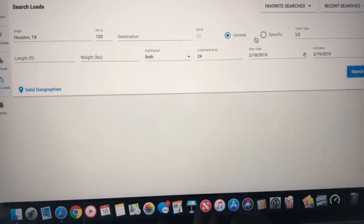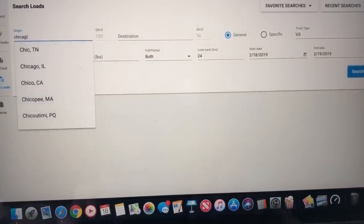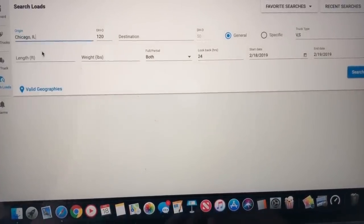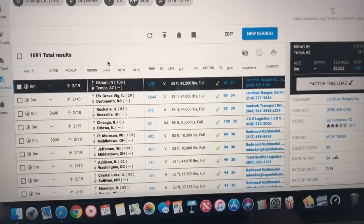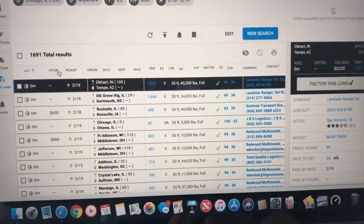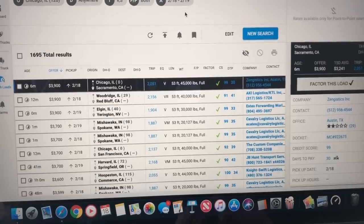All right, guys, I'm gonna finish this off, and I'm gonna go to the big dog of freight, Chicago, Illinois. See what they're coming up with. 1,691 loads in the Chicago area. Now, as always, Chicago never seems to disappoint, except that one time a few weeks back. But I guess they're stepping it back up.